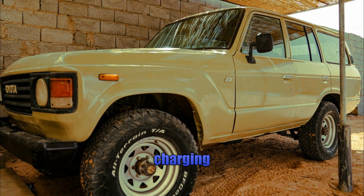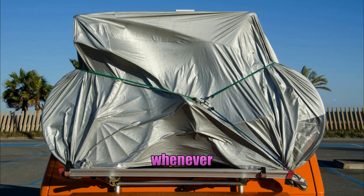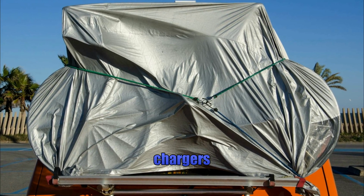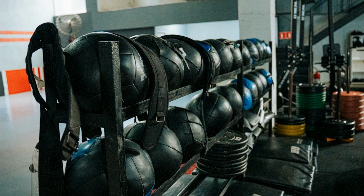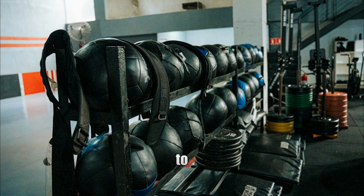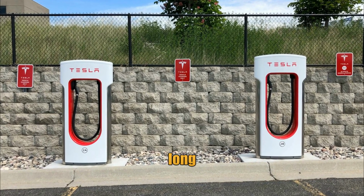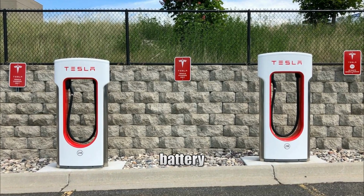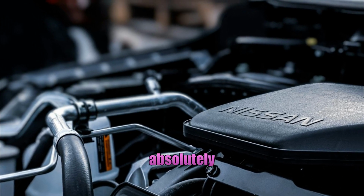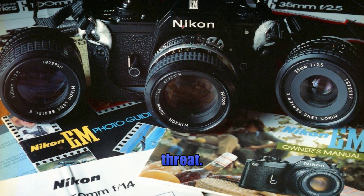Similarly, occasional fast charging is okay, but make slower, level 2 charging your go-to method whenever possible. Plug in at home overnight or use level 2 chargers at work or around town. It's a slower process, but it's much kinder to your battery. I know it's tempting to always use the fastest option, but a little patience can save you a lot of money in the long run. Balance convenience with battery health. A good rule of thumb is to limit fast charging to only when you absolutely need it, like on long trips. Chapter 4, the temperature threat.